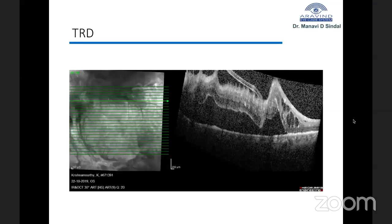On the other hand, if you look at this infrared photograph here, you can see that there is obviously a large proliferation, and you can see a completely elevated and distorted retina with the fluid here. So this is obviously a tractional retinal detachment happening over here.